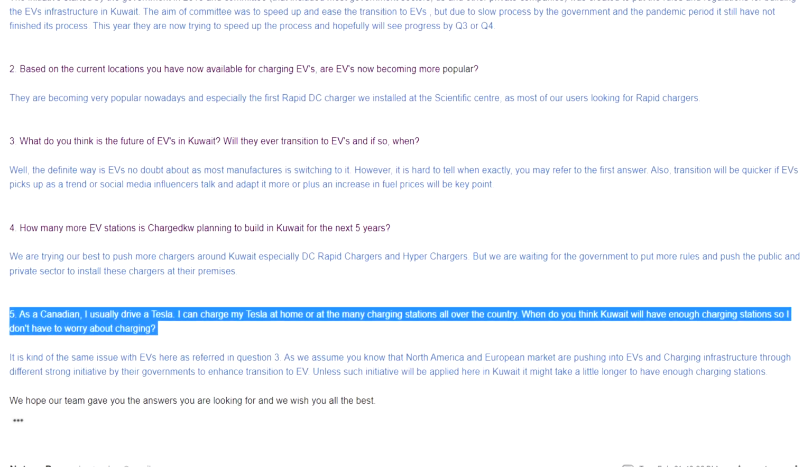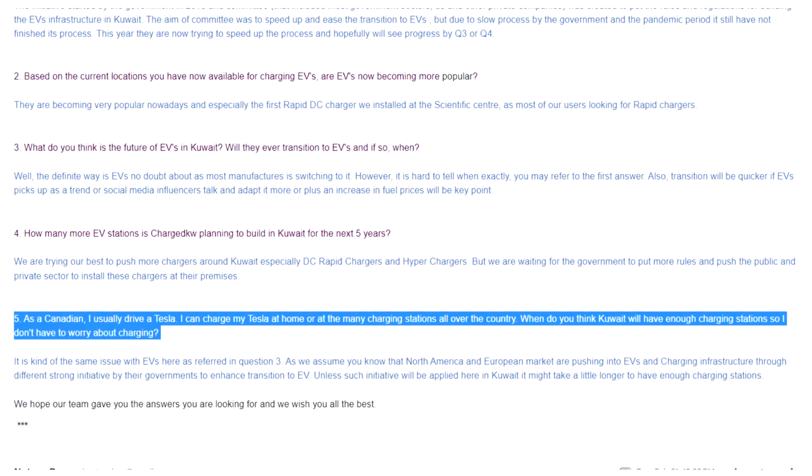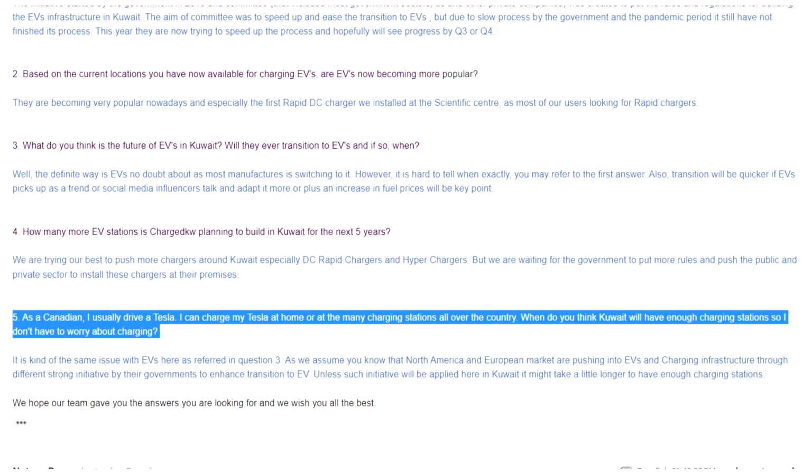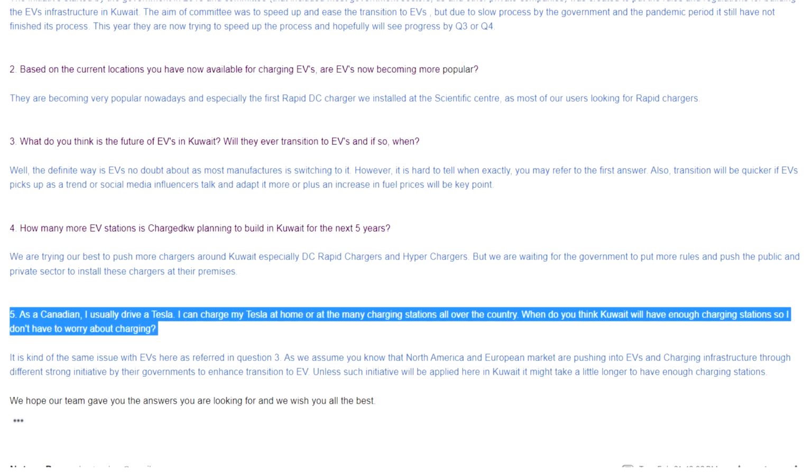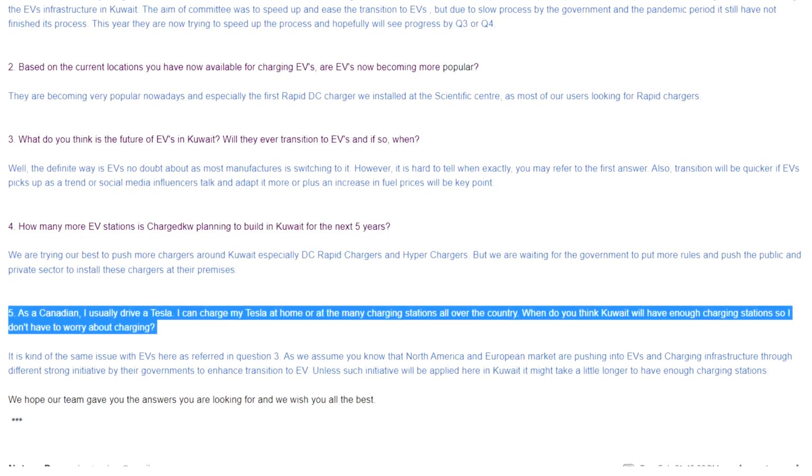And the last question I have for them is, as a Canadian, I usually drive a Tesla. When I'm back home, I do rent a Tesla because it's the best thing to do. I mean, why would I rent any other car? But anyways, I can charge my Tesla at home or at many charging stations all over the country because they're available. When do you think Kuwait will have enough charging stations so I don't have to worry about charging? Now again, it's the same question as question number 4, but more detailed about the availability of charging in Kuwait.